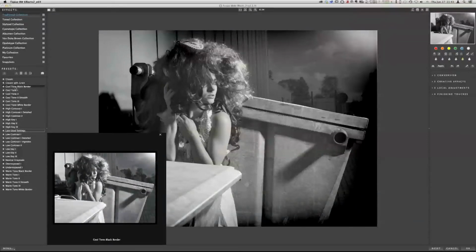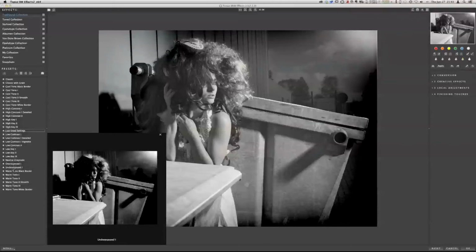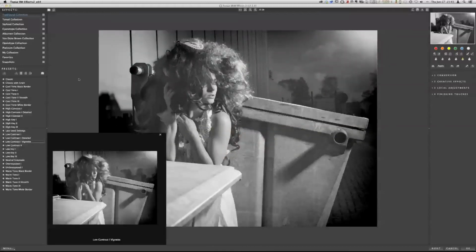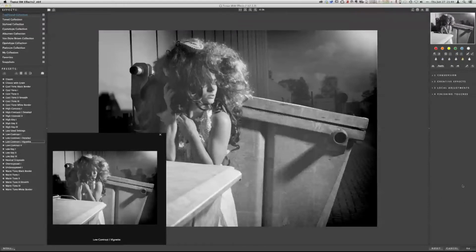So here we go, let's go to low contrast or high contrast. What should we do? Oh, I really like that. You see the previews coming in. And that's a really powerful tool because normally you have to click. I always call it the clickety-click until you see what you like. But in this case, I can really just browse through it and click on when I like something. There we go. Press OK.